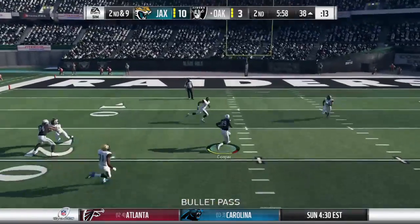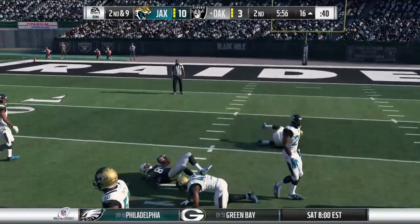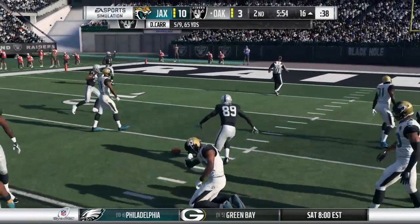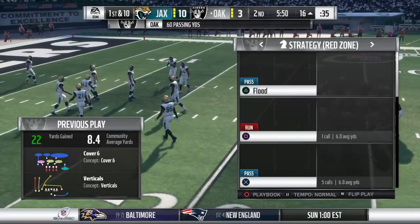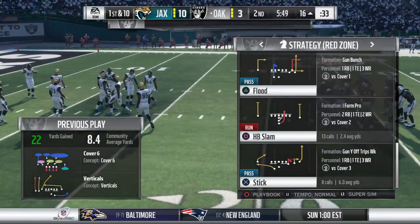Here's Carr to throw. On the crossing route, he hits his man, Amari Cooper. And he gets this one all the way down inside the 20-yard line. A good pickup there at 22.